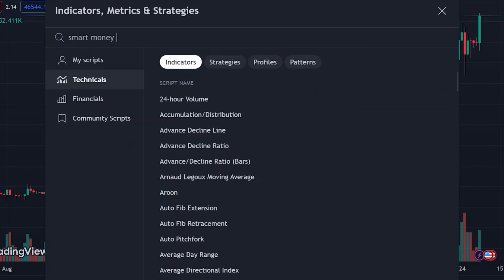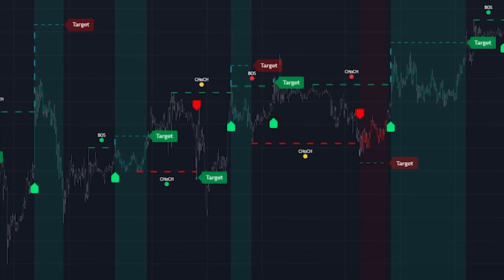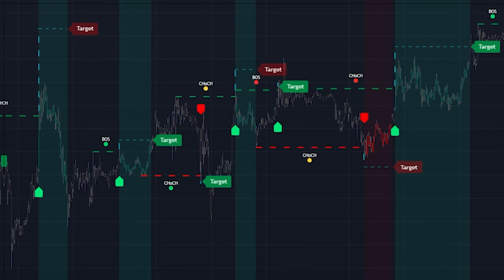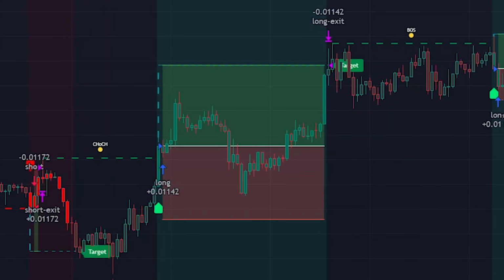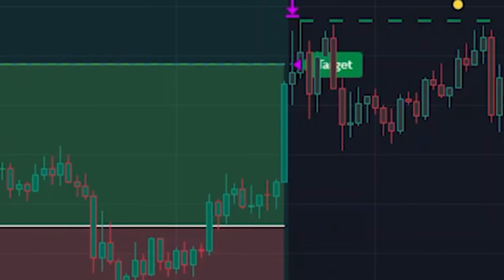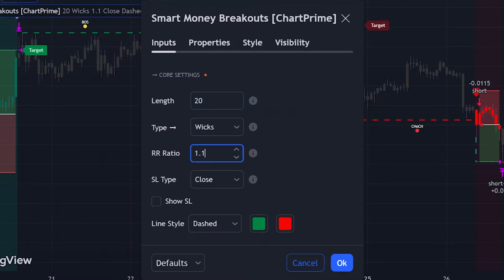The indicator used in this video is called Smart Money Breakouts by Chart Prime. It's designed to identify breakouts based on changes in character or breaks of structural patterns, facilitating trading with user-defined take profit levels. I've modified the script to take a long or short position when the signal appears on the chart and exit at the given target by the indicator. The risk-reward ratio is set at the default 1.1x.